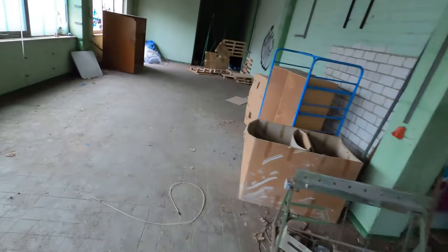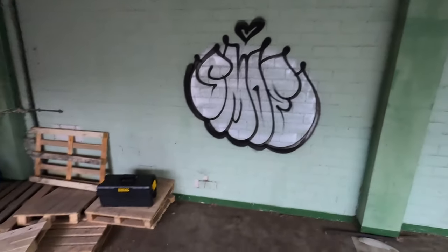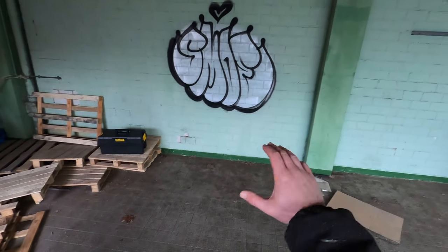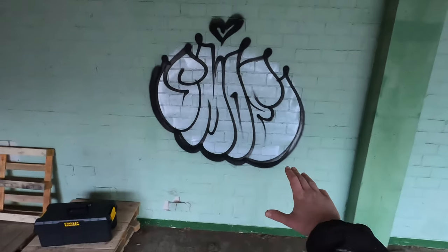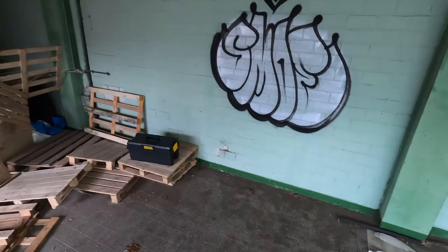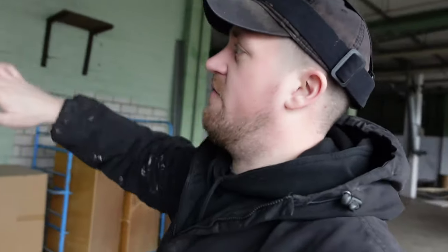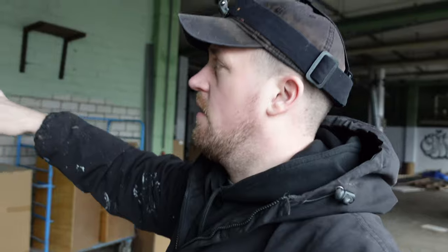Hmm, that wall looks kind of interesting. So sorry, Smoe, I might have to cover up your throwie here. Yeah, let's do this one. So this seems like a reasonable wall for what I want to paint today. I'm gonna go to the car, get the rest of the stuff, and start priming the wall because I want to have an orange background here. Yeah, I think that's nice.